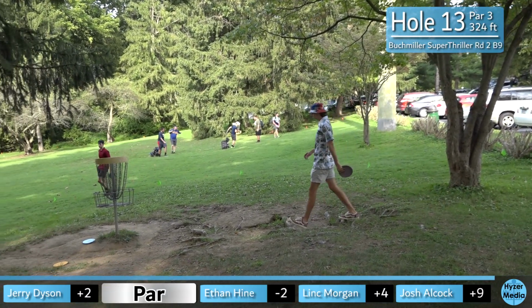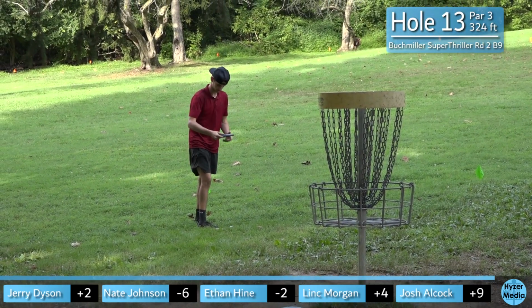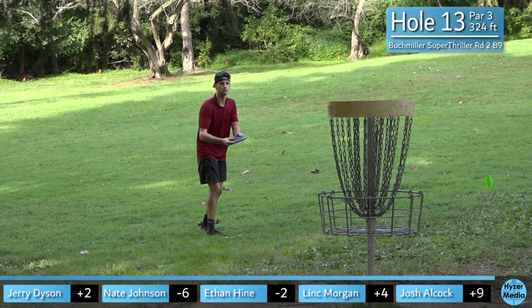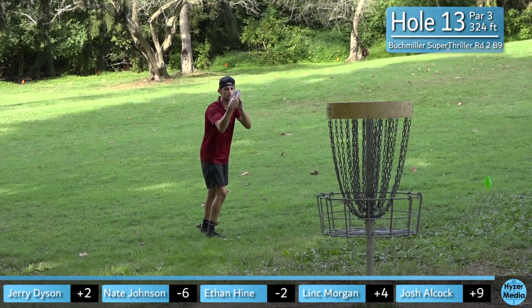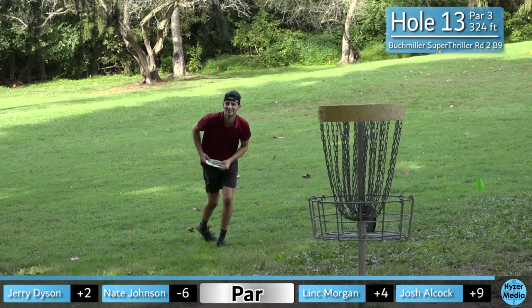Nice putt there. Just put it right in the center of the basket. Nice easy par. Yeah, those 20-footers, we don't want a lot of them, but definitely want to make sure you connect when you have those kind of tester putts for par on this course. Really great scramble from Ethan.